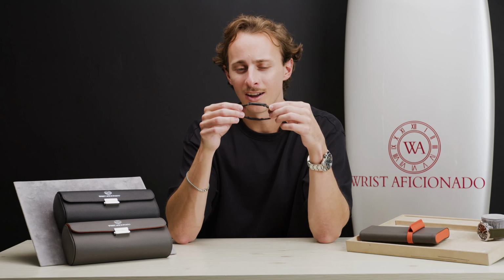This watch is developed, produced, and entirely assembled in-house. It has 65 hours of power reserve and comes in a size of 40 millimeters. You can pick up this watch here at Wrist Aficionado for $23,200.